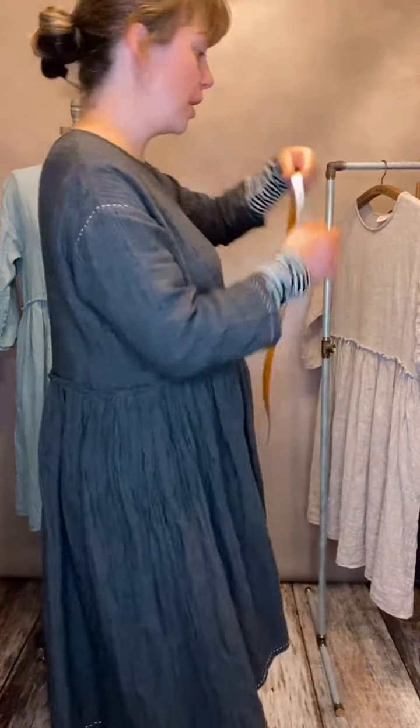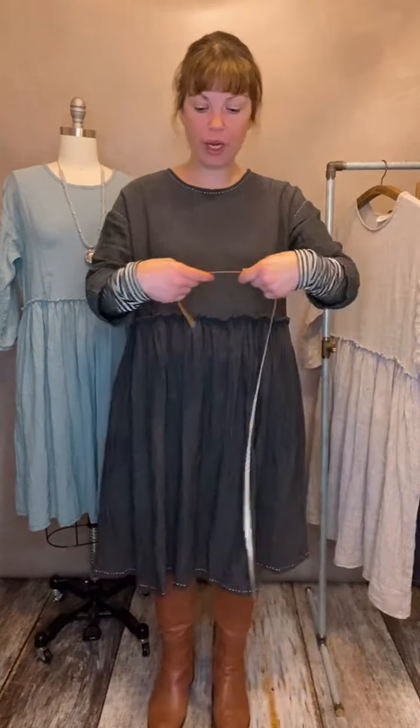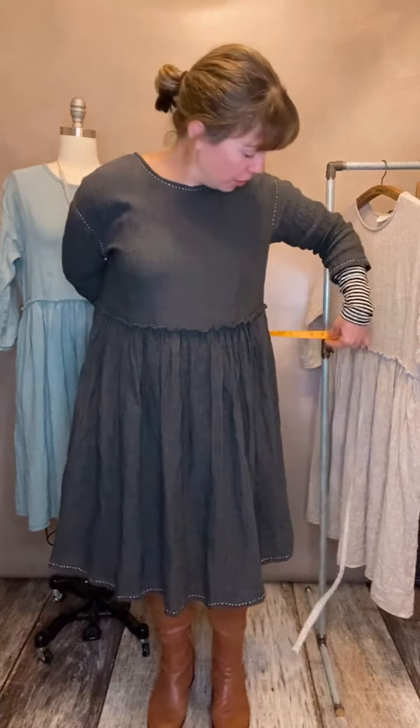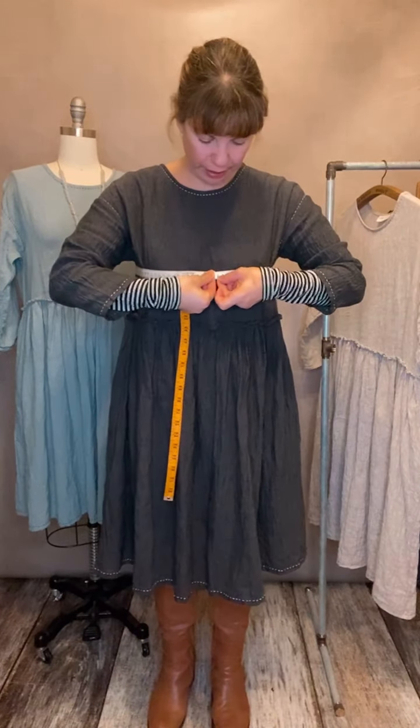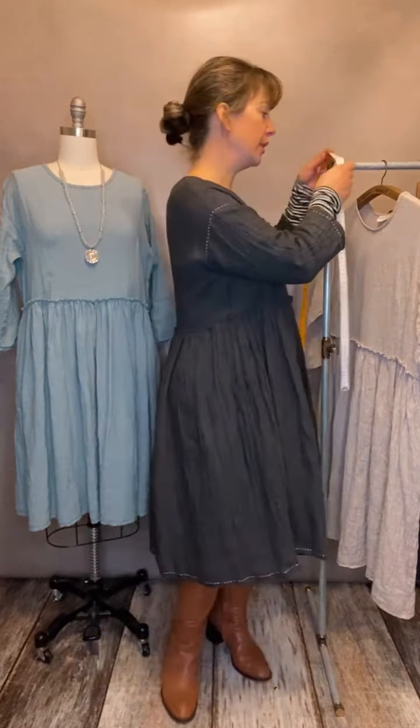So when you are taking your bust measurement, I would always recommend wearing the bra that you're going to wear with the garment, and you just get your tape measure around the fullest part of your bust, and that's where you take the measurement right there. And mine is 95, which I am going to list my body measurements online so you can do a comparison when you're choosing.